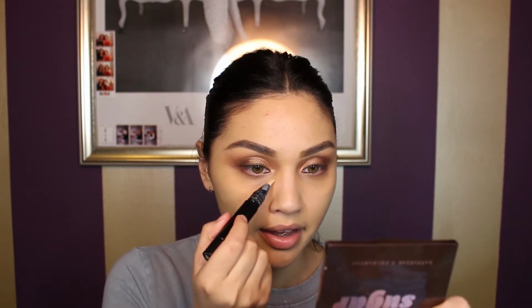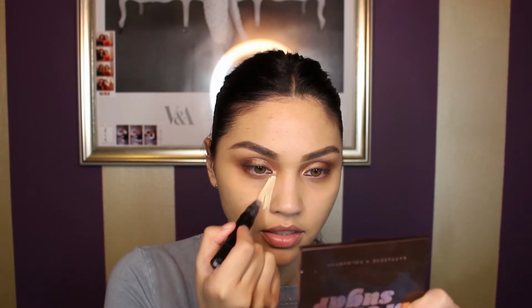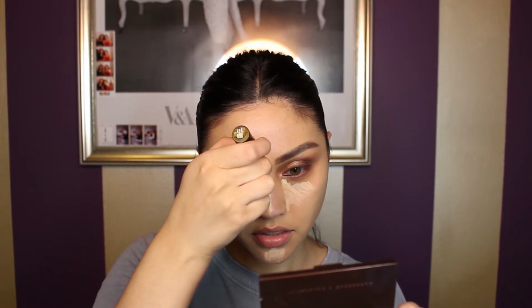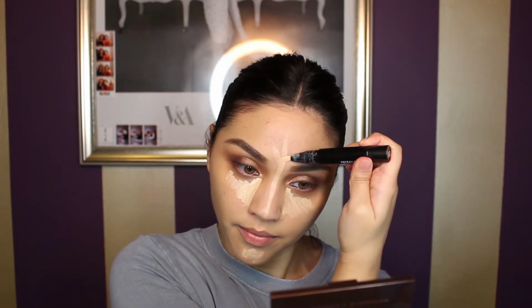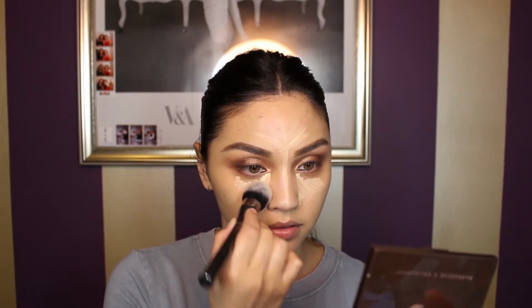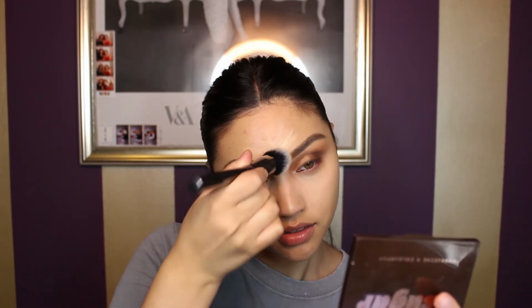And the next thing I'm gonna do is take the MAC Prep and Prime pen and apply that. This will just brighten up my under eyes. So the Dark Peach is to cancel the darkness. This is to brighten that up. I can even take a little. Take it down the nose. I just take any leftover product and put that in like this. And I'll go ahead and take my beauty brush and just pack that all in. Go ahead and blend this out.